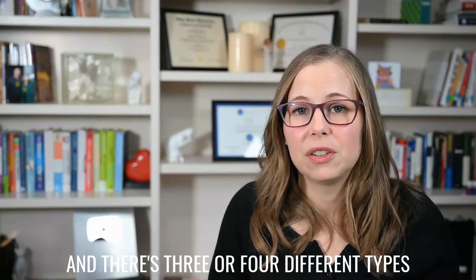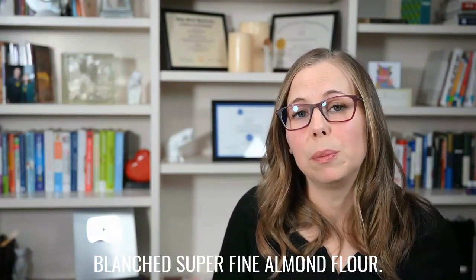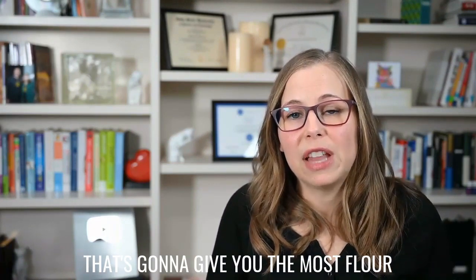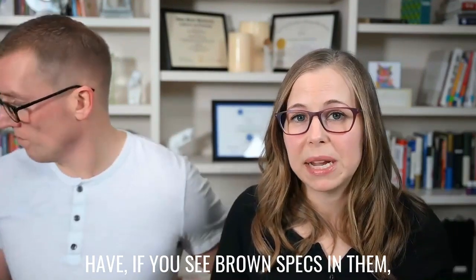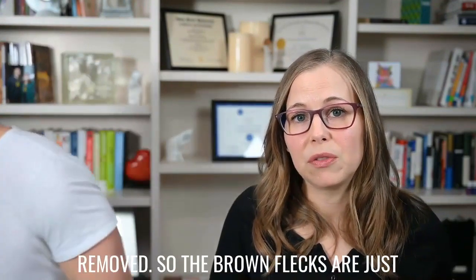And there's 3 or 4 different types of almond flour. The most commonly used one is called blanched superfine almond flour. That's going to give you the most flour-like results in the end. The other ones, if you see brown specks in them, that just means that the skins hadn't been removed. So the brown flecks are just the skins of the almond.